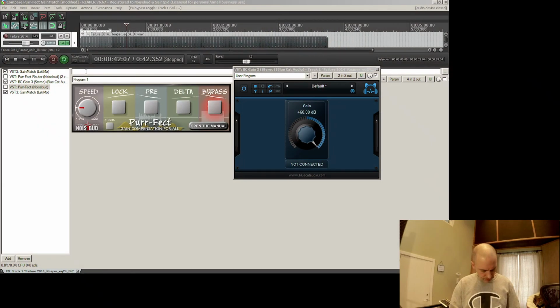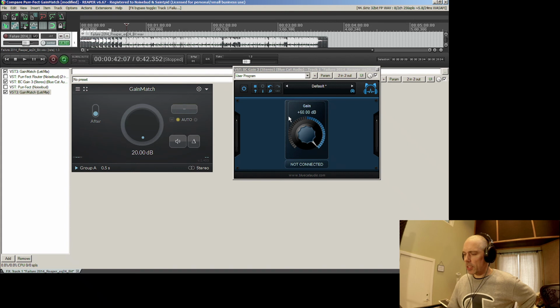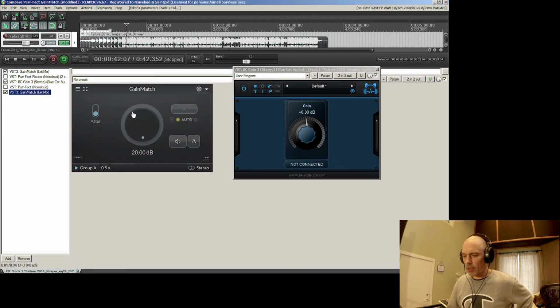I need headphones. There we go. Okay, so to show you the difference in speed between GainMatch and Purr-Fect, I set up, let's start with GainMatch. Set up GainMatch with the pre-instance, the before instance, and in between I have a gain plugin, which right now is plus 60 decibels. Let's put it on 0, so we haven't done anything to the signal, and then we have the after instance of GainMatch, the post instance, and set that to 0 as well.